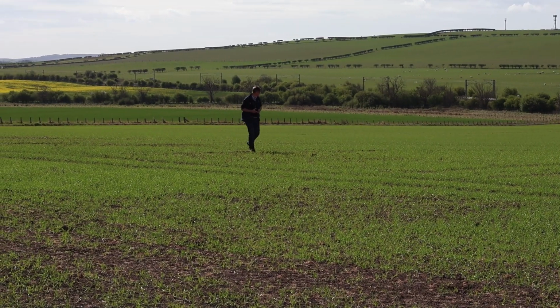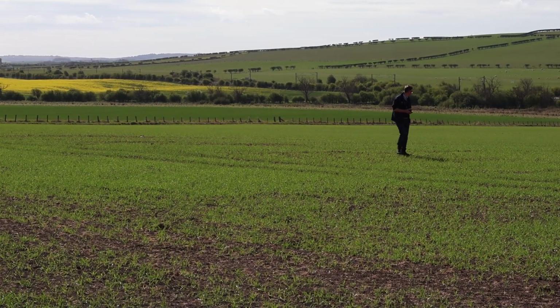Oilseed rape, as you can see around there, is starting to come into full flower. And it's always a lovely time of the year when you see the rape in full flower, unless you suffer from hay fever, unfortunately. But yeah, crops are all moving on and going through the growth stages as we speak.